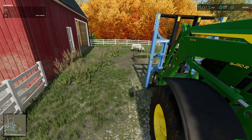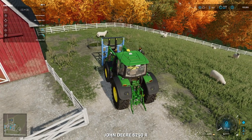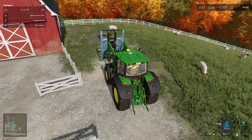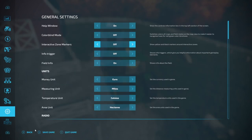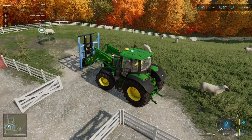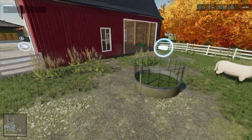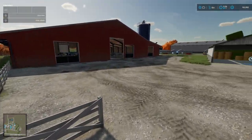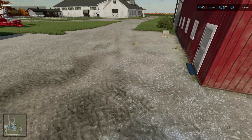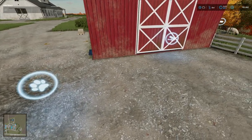Oh, of course there's been the update. I've updated this so it takes more food now than it did before. Let's put the markers on. Ah, there we go. So we've got the bale sign again. That's what was missing the last time in the set. So that's the update done. This pen can take how many? 300, we've only got 50 in there. So, yeah. I don't think we need to put any more food in than that.